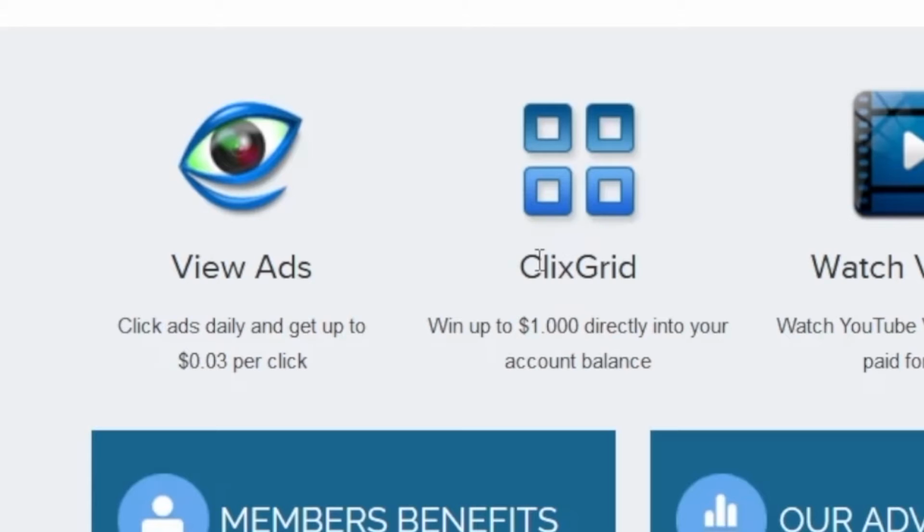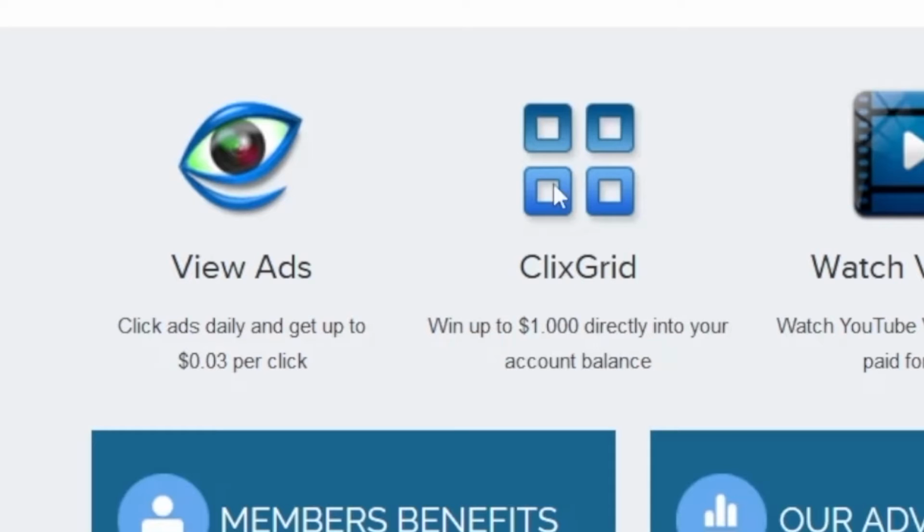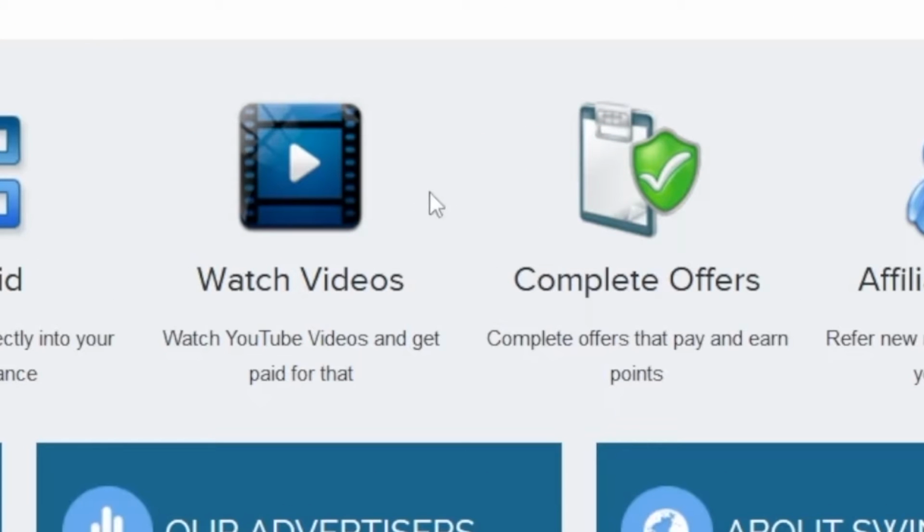There is this clicks grid, which is something like a casino game, if I can explain it like that, and you can win up to $1,000 directly into your account balance. Now that's if you're lucky enough, but you should try it every day because who knows, you might get that 1,000 right away. And this is what we are here for.